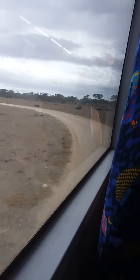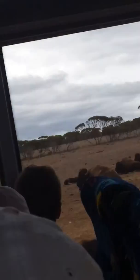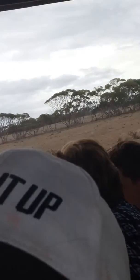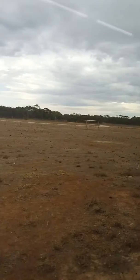So we're going to have some more bison just resting here up on the right hand side of the bus. A nice close look, but if you have a look out there lying down, here's our newest addition, around about 3 months old, a little baby girl bison. When she was born, she was a very light chestnut colour, a reddy gold colour. Getting up, but I'll ask one of the keepers next time I see them.